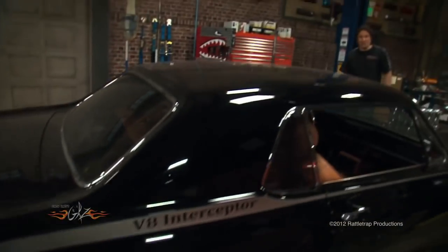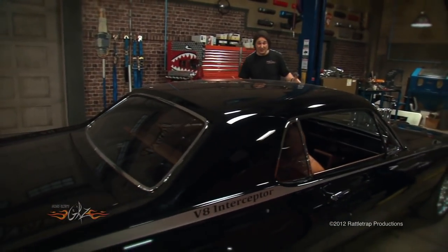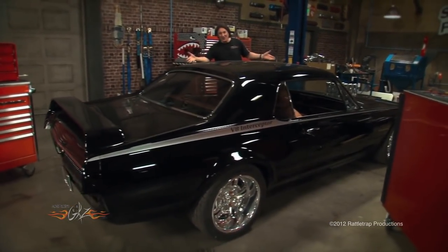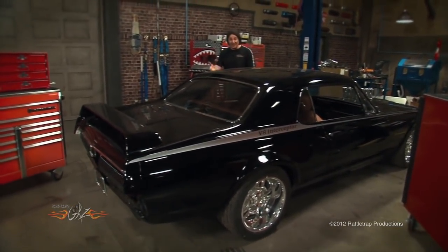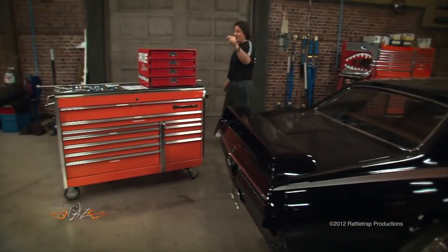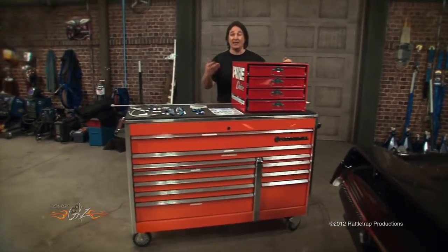Speaking of little things, what about all those little brake hoses and fittings that you're gonna need to connect your master cylinder to your brakes? Where are you gonna find them on a car like this? You're not gonna use stock, and you're not gonna find them at the local auto parts store. What you need to do is contact Pure Choice Motorsports and tell them what you need.